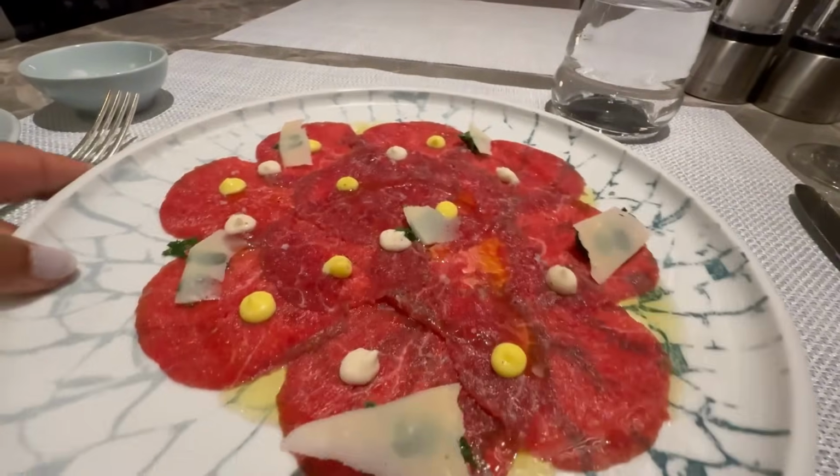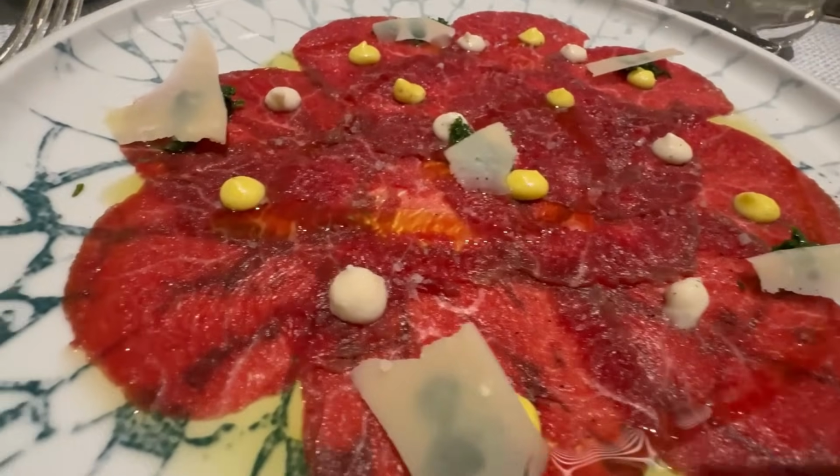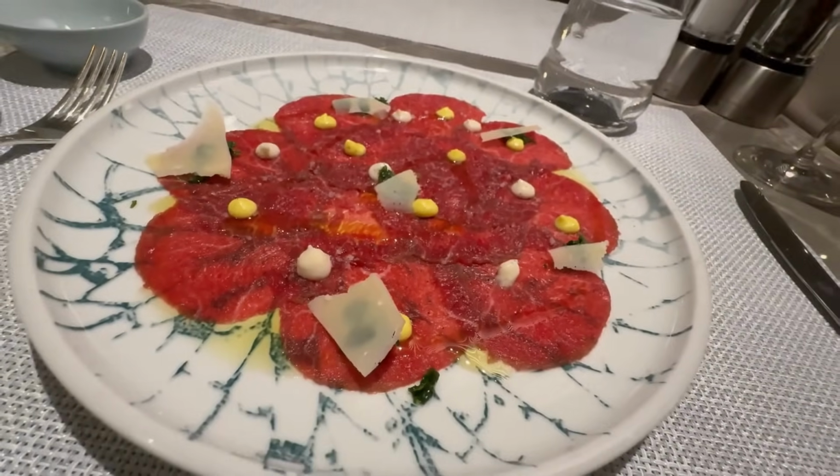All right, and here is our appetizer, beef carpaccio. Now this is something different, something I never had before, but I actually like it. It's very thinly sliced beef, and they asked me how I wanted it. I got it cooked medium, and it has little droplets of sauce on top, and one tastes kind of like mustard. The other, I don't know if it's a mayo base, but it is very good. And then it looks like it has Parmesan cheese mixed in and some type of spice on it, but I like it. This is pretty tasty.